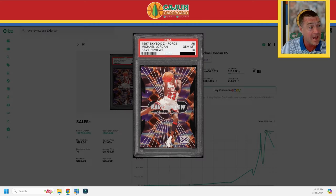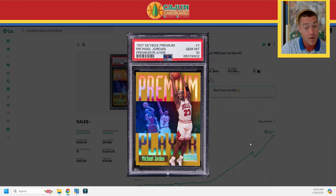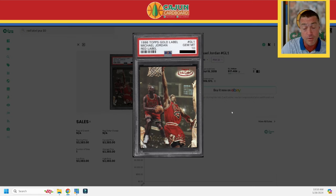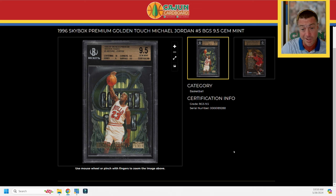Here's my order, guys. I'm going rave review 1. I am going premium player number 2. I am going gold label, red label, just purely because of the scarcity, and I would probably taunt people and tell them that I have half of the world's population in PSA 10 if I had it in the 10. I don't have it in the PSA 10. And then I'm going to go our card of the day, the Golden Touch, number 4.